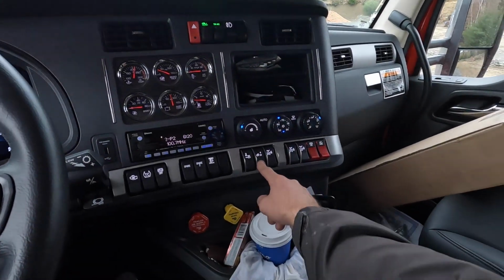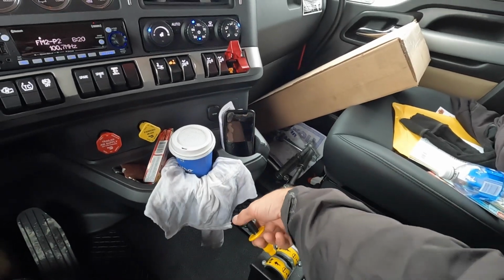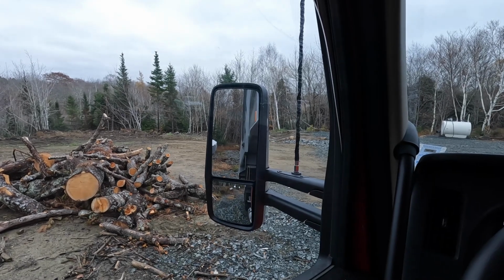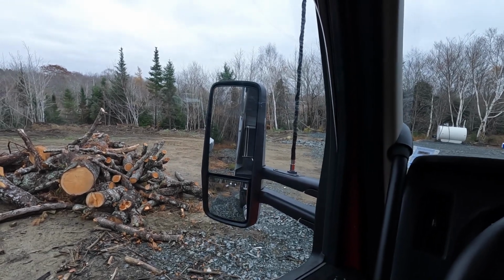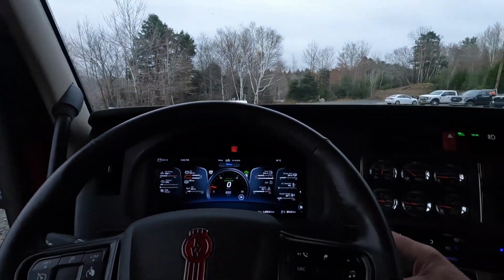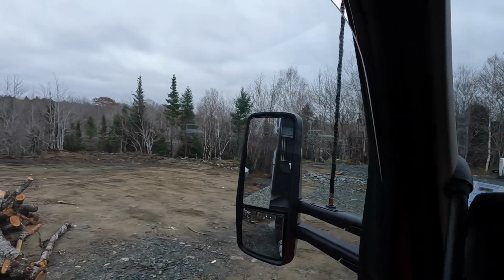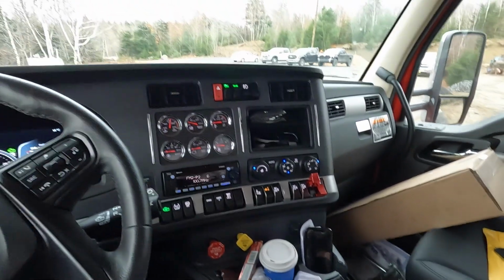Then I got my air dump. Then I gotta put my PTO on. Open my tailgate. One thing I don't need to do, I can tell you, is rev up the truck for it to dump fast. Definitely doesn't like when you leave and you got your PTO on.